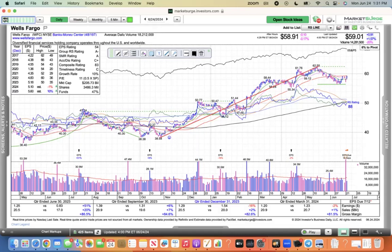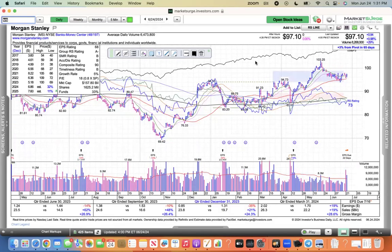And then Morgan Stanley, another one that's kind of setting up here. It's set up in this base, pulled back under the 50 and rallied. So it undercut the 50, rallied up to 103, and now is pulled back to the 50 and just finding support there. But yeah, the banks were getting some love today. The energy oil names were getting some love today.